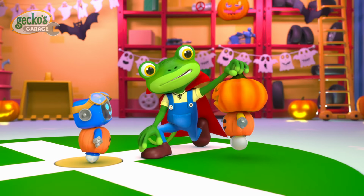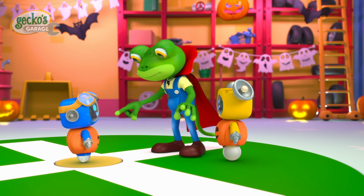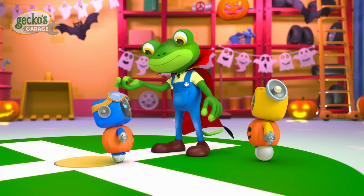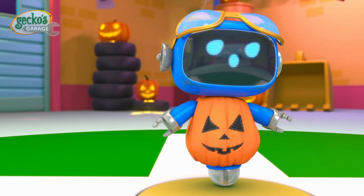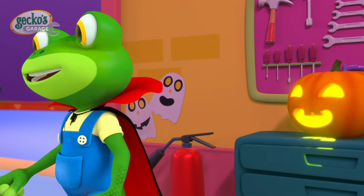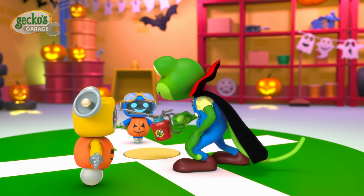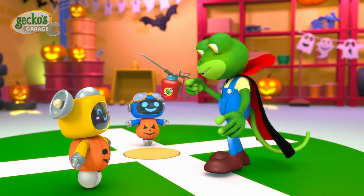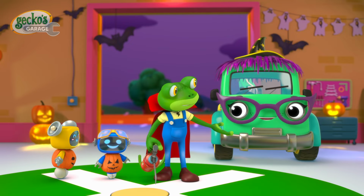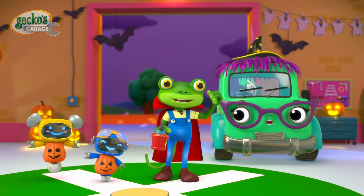Blue. Wait a minute. Blue, move forward. The noise only happens when you move. No need to panic, shake and shriek. It's just Blue's wheel that has a squeak. A squirt of oil will help you most. And we can say goodbye, ghost. Phew, panic over. Now we can go trick or treating. Happy Halloween, everyone. Bye!